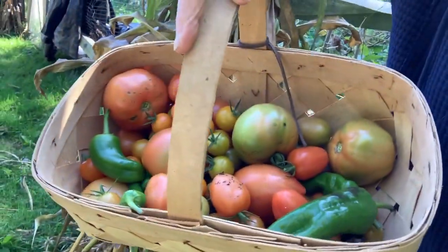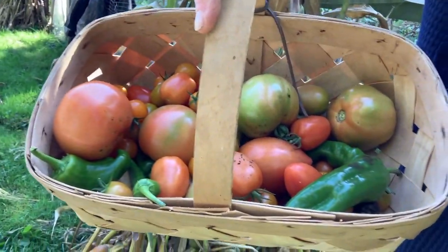Here I have a basket of tomatoes and some peppers. My tomatoes are still producing. Now, they were slow to start and they are just more or less dribbling in. I can't say that I've had a totally productive crop. The plants look great, but I never did a weight. So perhaps next year I'm going to do a weight count on all of my tomatoes that I pick. But I'm still getting tomatoes.